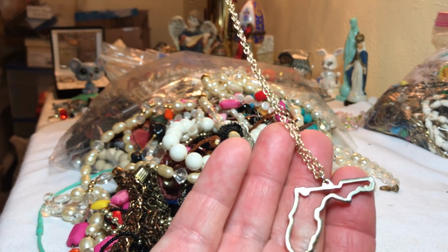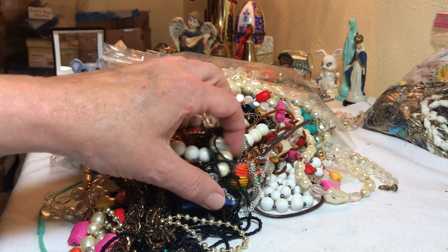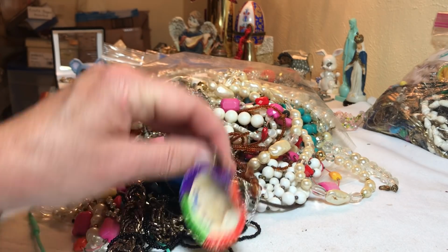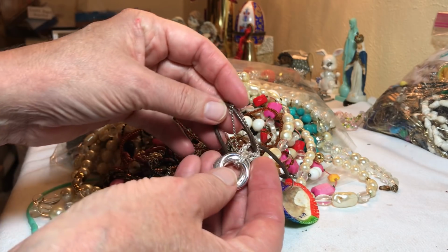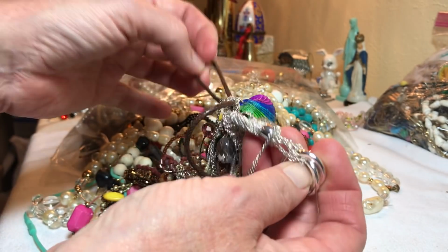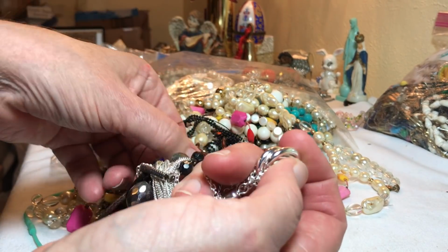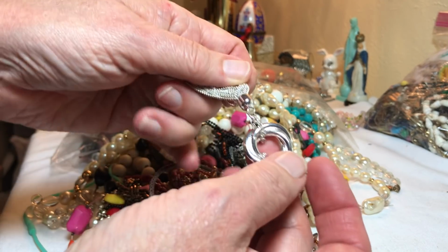I went by the Thrift today, John. They still have the one jewelry bag, $13.99 or $12.99, that I am not going to be purchasing because it just looks like a bunch of junk. So waiting for them to put out some more. I don't know if it's gonna happen.